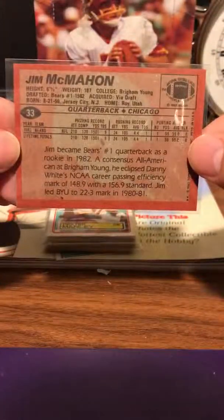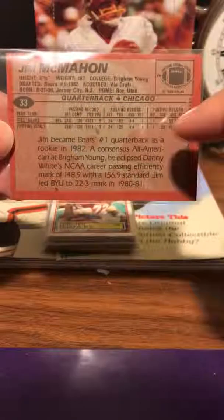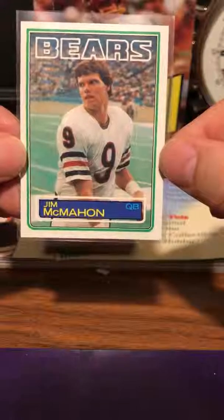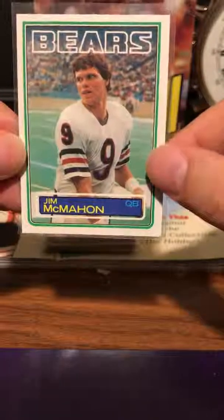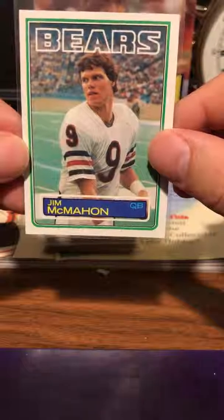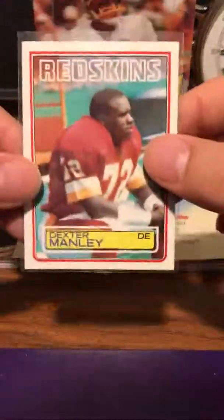Centering is a little bit off on the back, left to right, but like I said, you won't get an OC on this one because the front is pretty much spot on centered. But I'm not expecting 10s. 10s are really hard to get anyway, even on new cards, so I'm expecting a 9. So that's two Jim McMahons for about $45 a piece. The next rookie we got in this one is the Dexter Manley.